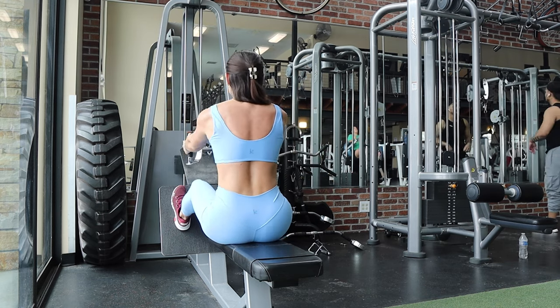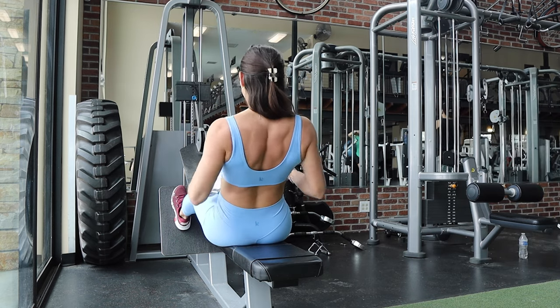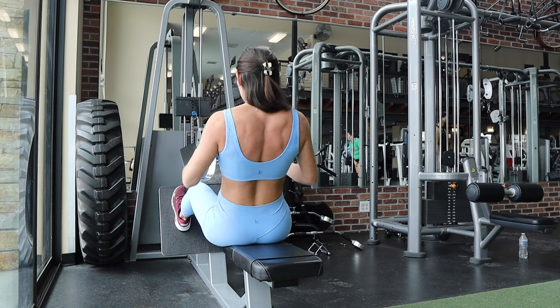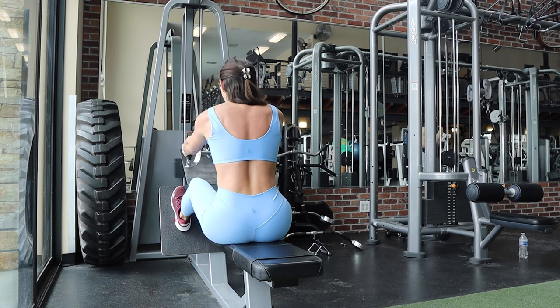You also want to make sure you're controlling the lowering portion of the movement as well, so I'm not going really fast. I'm really controlling both the eccentric and the concentric portion of the movement. Super important.